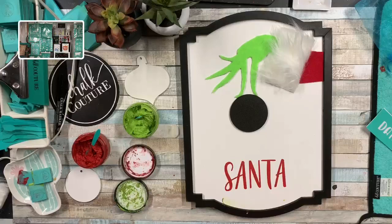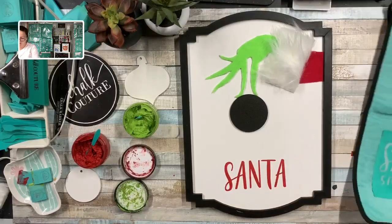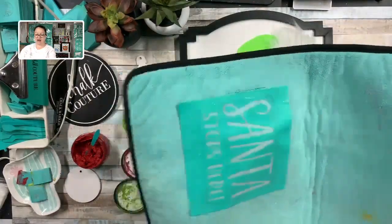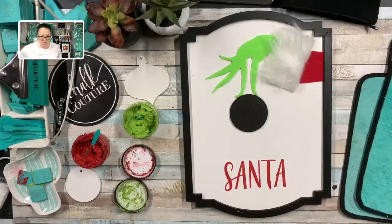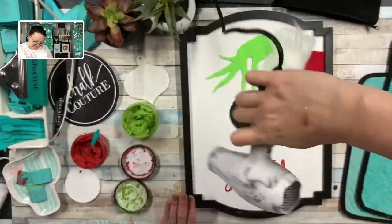I'm just going to wash this transfer and we're going to do the bottom after we do the top. Hold on. So we will just dry this transfer by putting it on the microfiber side of our fuzzing cloth, and then I'm just going to close it up like a sandwich and let that dry for a minute. And then I'm going to dry our word Santa.